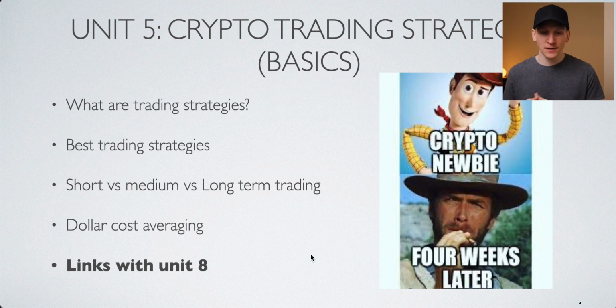Unit 5, and we're getting into the good stuff. Crypto trading strategies, this is what you want to know. So what are trading strategies? What are the best trading strategies? What type of investor are you? Are you short, medium, or long term, or are you a mix of these? And what is dollar cost averaging? Super important to know.